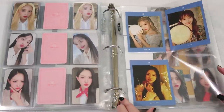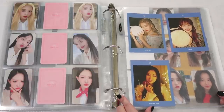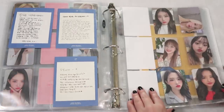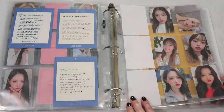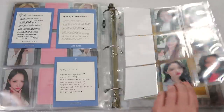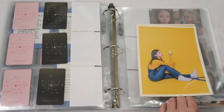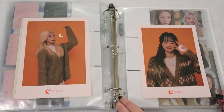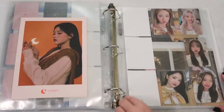Okay. And this is the first fan kit, and I love these. I'm obsessed with these. And then this is 2.0, and this is 3.0, and I am so thankful to have these complete. And then this is also the 2.0 postcards, and this is the 3.0 postcards. So perfect. I'm in love with those.